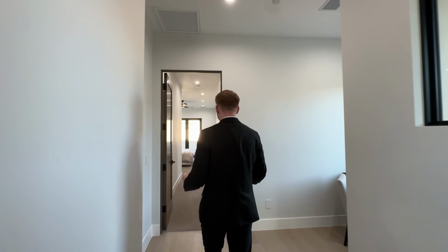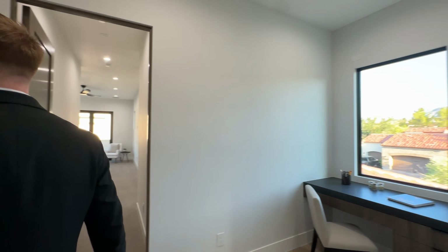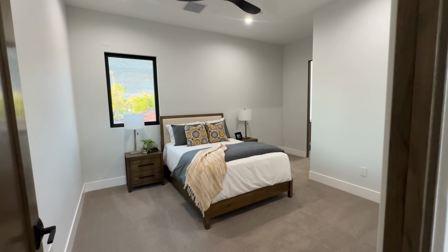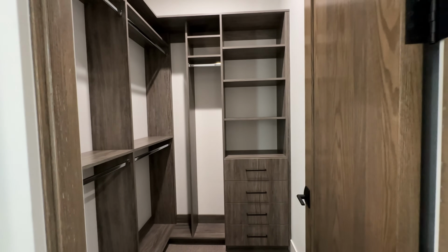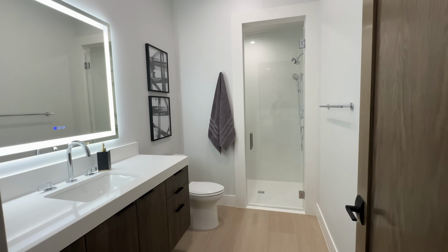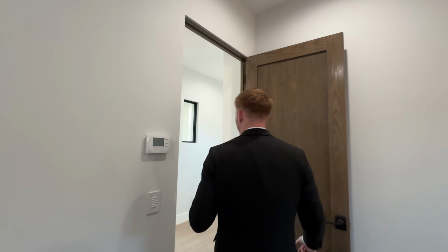So when you come down here, you have a desk area, window, and off to the left is another room, carpet down below, bed in the middle, closet with built-ins to the right, and then this bathroom has a white countertop, white shower that's walk-in, and hose attachment. But let's finish off this video at the final bedroom at the end here.